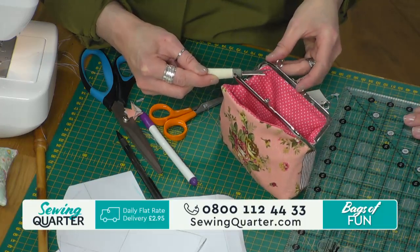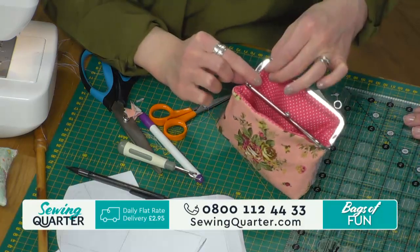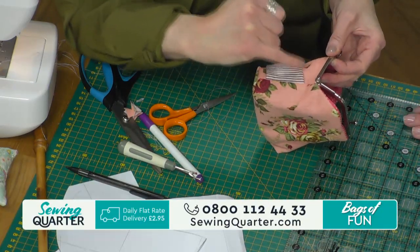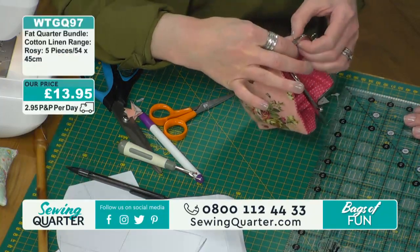I don't want to damage the fabric at all, but really, especially in these corner sections, get the fabric right in, and you want the hinge, that's the word, to line up with the seam in the side, so it's gone in nice and straight.